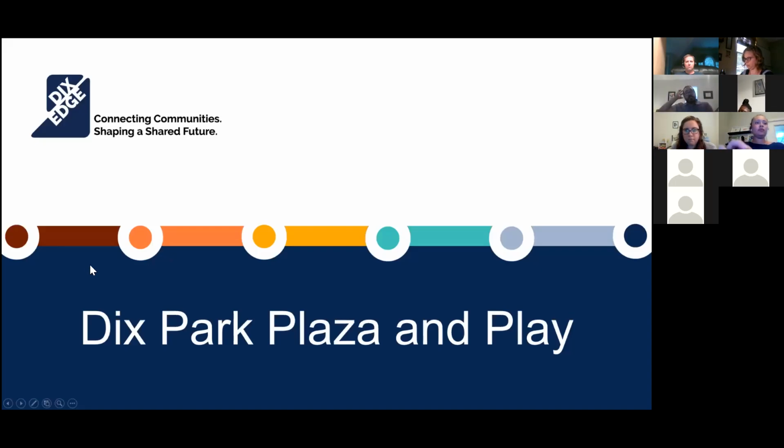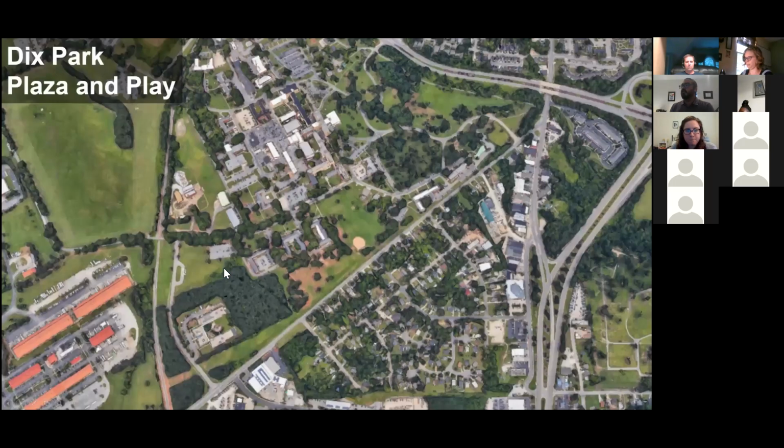All right. And then the last piece we'll look at is one of the first phases of implementation of the Dix Park master plan, and that's the Dix Park Plaza and Play. So here we are looking at Dix Park to the north. This is Lake Wheeler Road. This is Fuller Heights to the south, and this is the farmers market down here in the lower left-hand corner.